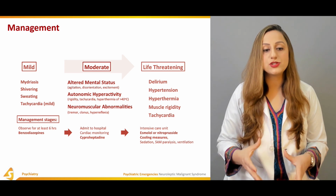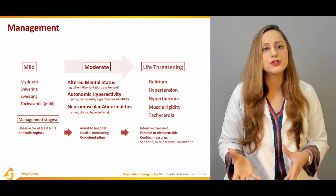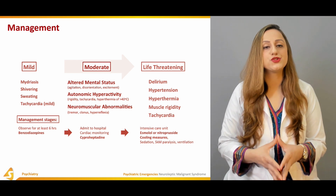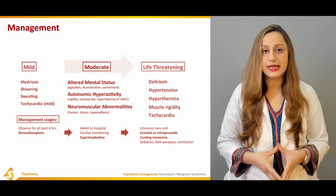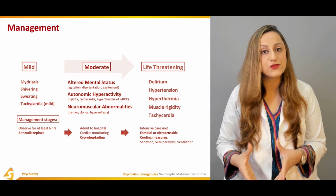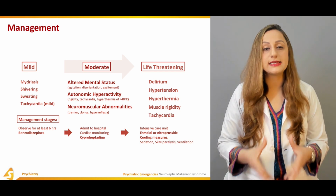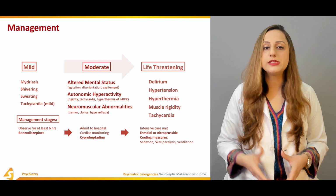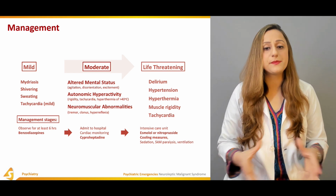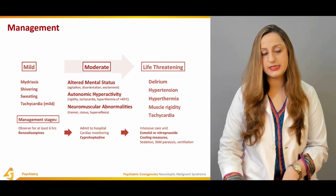So basically, these stages depend upon the severity of the disease. If we have a patient of a milder form, just observation is needed. If we have a patient of a moderate form, then hospitalization is preferred along with cardiac monitoring. And if it is a patient of a life-threatening condition, then obviously ICUs, that is, intensive care units, are preferred, and along with that, fluid imbalances and investigations are monitored. So it basically depends upon the severity of the disease in that particular patient that we are dealing with.